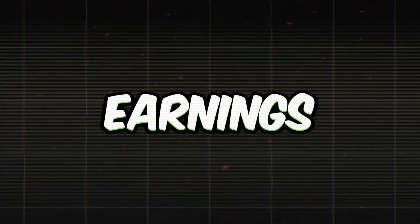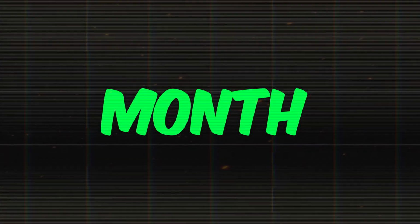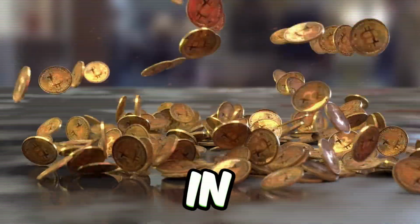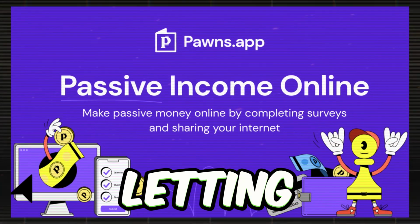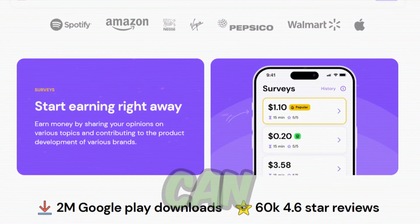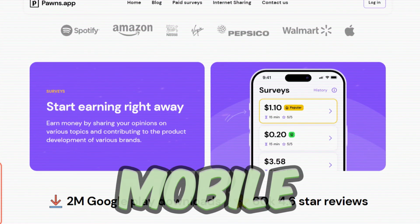Members are reporting earnings ranging from $5 to $140 a month with this feature. That could mean $100 or more of Bitcoin in your pocket every month, just for letting Pawns use your internet. Now, if you're into a more hands-on approach, you can also answer surveys using the Pawns mobile app to earn some extra cash. You only need $5 to cash out, which is pretty sweet.